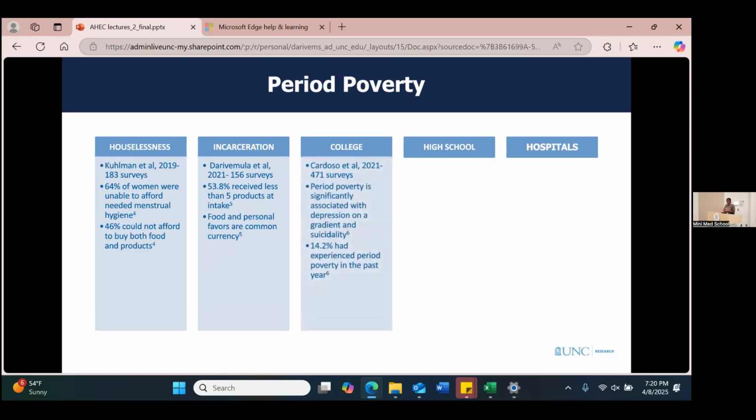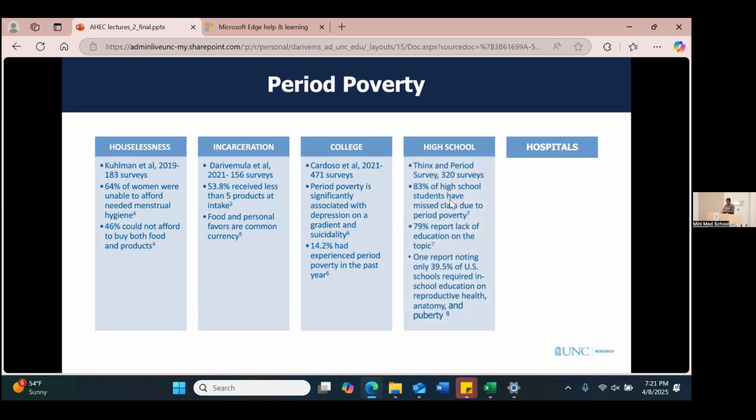In colleges, in 2021, they did 471 surveys, and they found that people in college with period poverty experience increased rates of suicidality and depression. And 14.2% had period poverty experiences in the past year alone in 2021. In high schools, to your point, they found that people actually missed school when they didn't have supplies and access. And I use period poverty and menstrual equity kind of interchangeably. And they found that 79% lacked education on the topic. So a lot of people don't talk about it in high school. So that's a kudos to your school for talking about it.